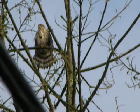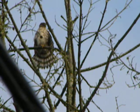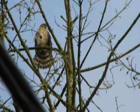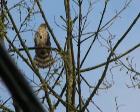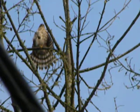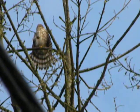So, sitting there enjoying it very much, looking around, watching the cars go by, kind of watching me. I think that's about as close as I can get with a bird, with a nice blue background in the sky and a beautiful barred tail. Look at that. Isn't that wonderful?